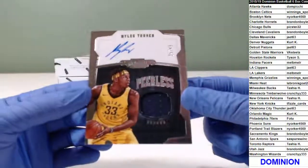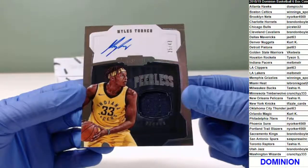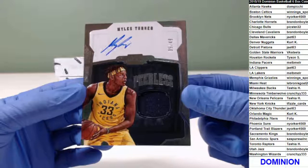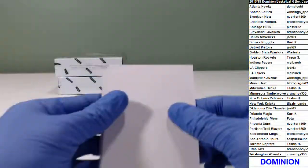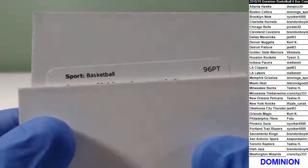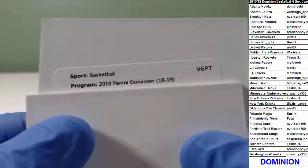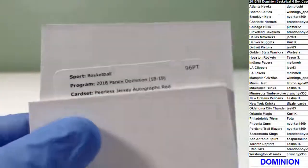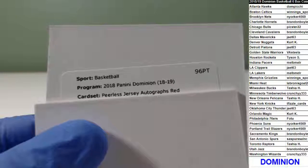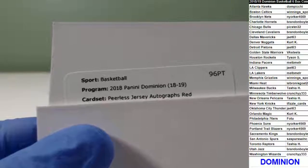And at a 49, Myles Turner, 35 of 49 for the Pacers. Sub JS Plate MVP. That's a thick redemption. Peerless Jersey Autographs Red. Red might be low numbered. The Peerless was the one we just had of the Myles Turner.